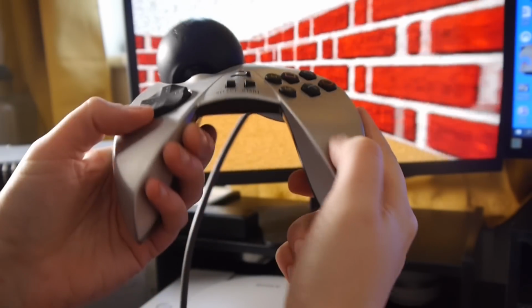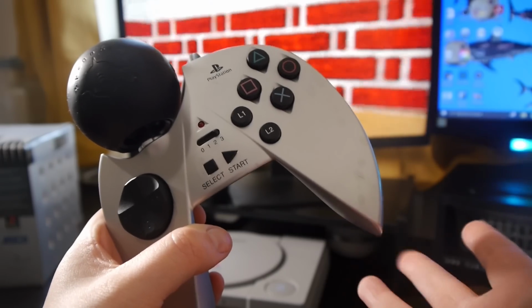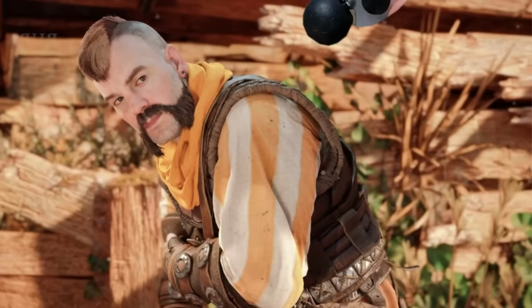So, the controller itself is not really recognisable as a PlayStation 1 controller if it weren't for the shape buttons. It does look kind of like some kind of hookshot, or a grapple. Alright, come here, Errand. Let's go. Come here, you sexy bearded bastard.